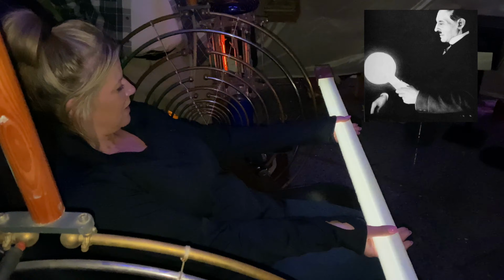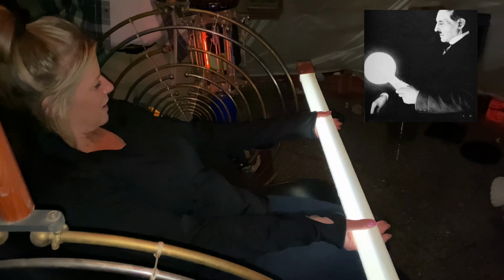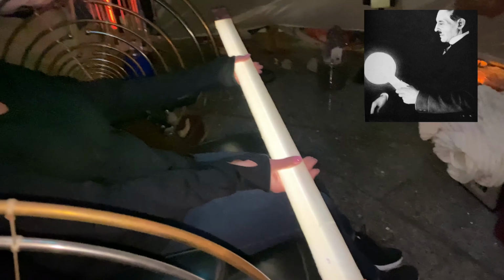Kind of cool, right? So there's a really famous picture of Nikola Tesla, and he's holding a light bulb, and it's illuminated. So if you see that picture in the future, you can say, I've done that. I've sat in a chair and lit a light bulb.